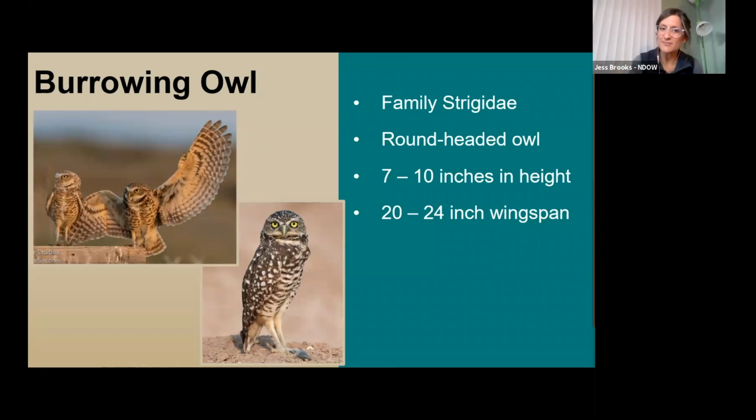So they're pretty small. They're not even a foot tall. Very rarely you'll get one that's 10 to 11 inches tall. Their wingspan is about 2 feet, but they also have those really long, skinny legs. And they also have that checkerboard pattern going on the front, and then spotted on the backside. And then on the inside of their wings, they also have some checkerboard.